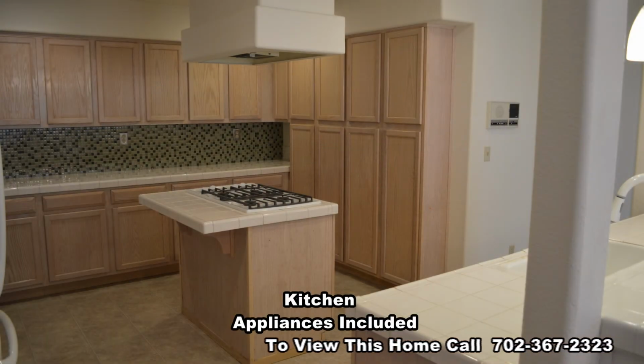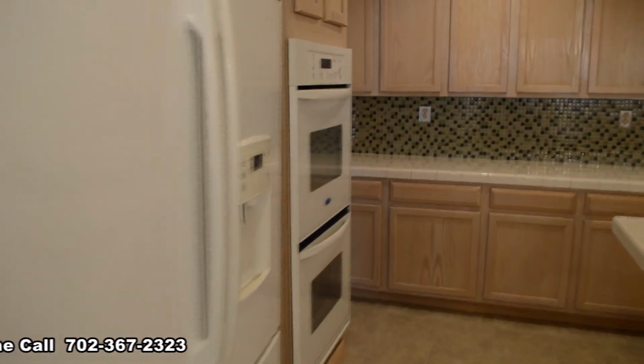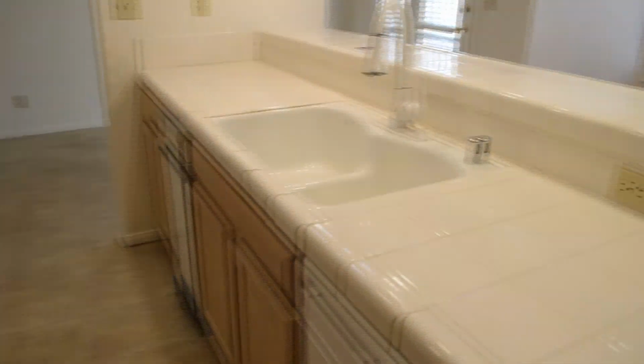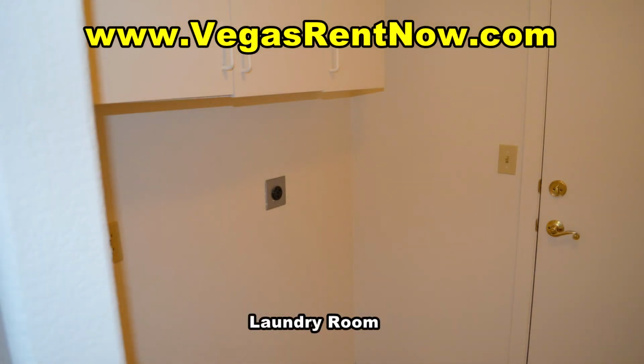The kitchen has lots of cabinets, breakfast bar, tile counters, and all the appliances included. The bonus room has a ceiling fan with light and French doors to the back patio. The laundry area has storage cabinets and the washer and dryer hookups.